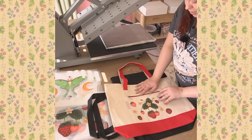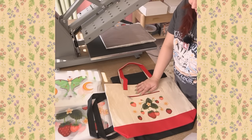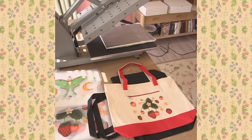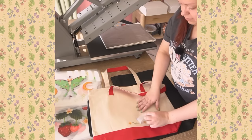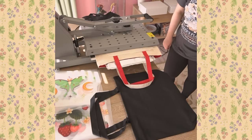Oh, exciting. Ooh, oh, that looks good. Oh, that does look good. That does look pretty darn good on the natural color.